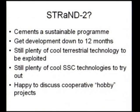And of course, we're looking at STRaND 2 now. STRaND 1 is getting to the point where we'll be ready for launch in half a year. We want to do more. As previously mentioned, you're always looking to do something better. So if we can get STRaND 2, that cements us as a sustainable program within Surrey. Always the University of Surrey and the SSTL people talking together, which is great for both organisations.